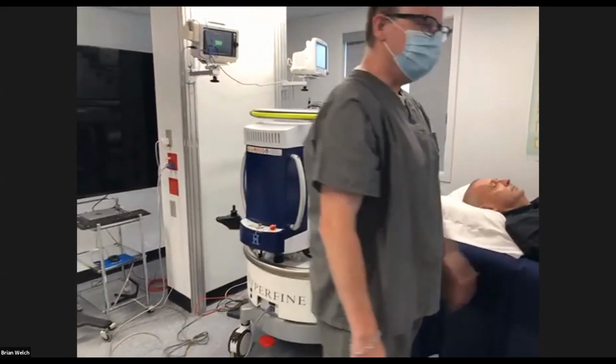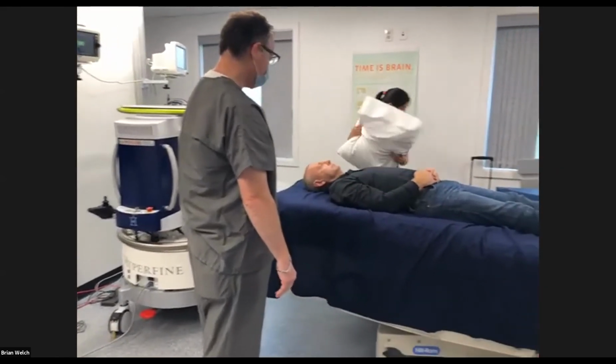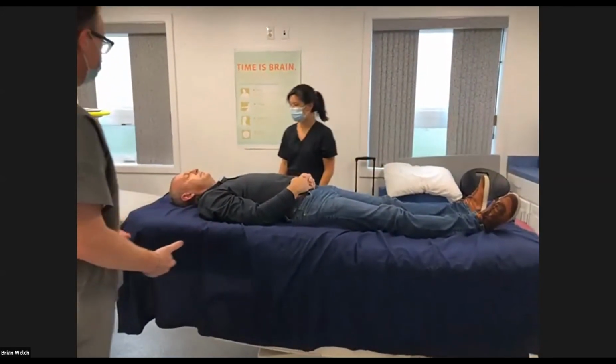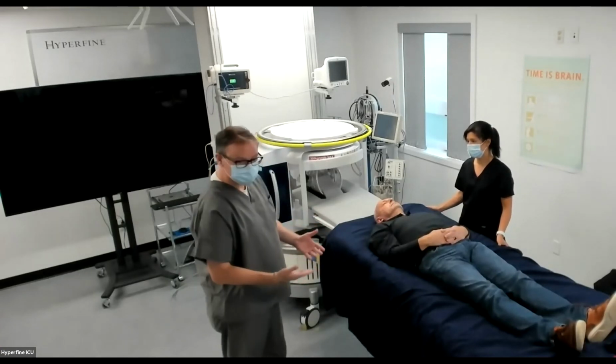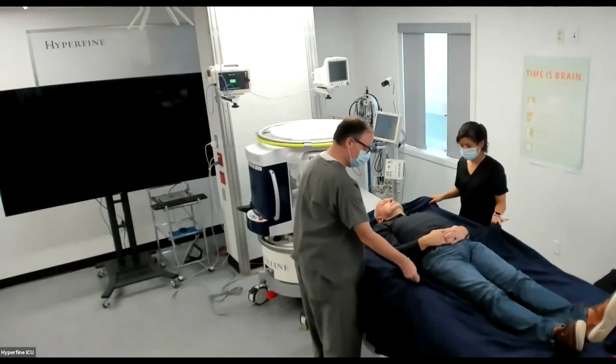And we have a volunteer subject with us today. And we're going to show you how they do it just the same way in the neuro ICU at Yale and other places. The patients are in their beds already on top of sheets. And so it's very easy. The team of nurses will just lift the patient by the sheets and slide them in.